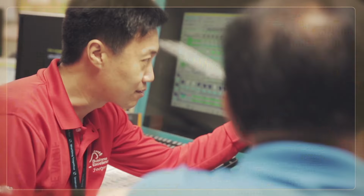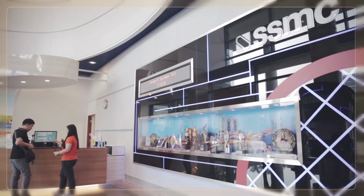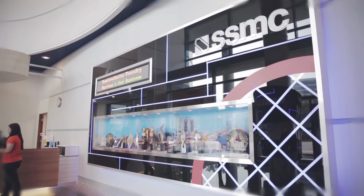We should have that corporate social responsibility to reduce the consumption of energy. It not only makes us more socially responsible, it helps us to reduce the cost of doing business on an ongoing basis. So that is a key driving factor to reduce the energy.